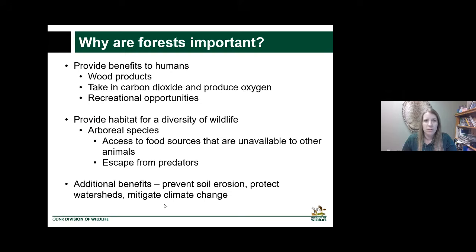So why are forests important, both to humans and wildlife? Benefits to humans: we use wood products all the time. Trees take in carbon dioxide and produce oxygen, and they provide recreational opportunities. A lot of people like to get out and do things, go hiking. There are some trails for even ATVs and bicycles and things like that.